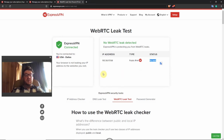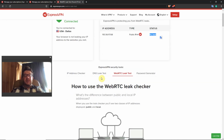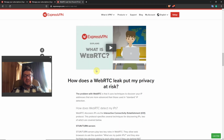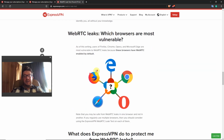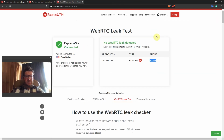I have no leak. If you want more information on what those tests are looking at and a better explanation, ExpressVPN actually talks about each one of those tests and how they work and why you would want to be secure in those in much more detail than you probably want to hear me drone on about. So that's basically how you install it on your computer.